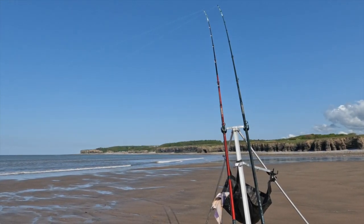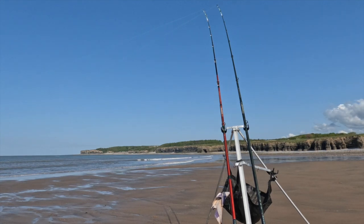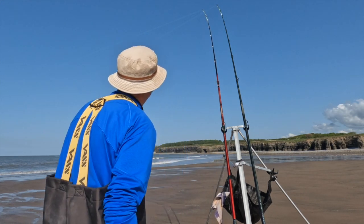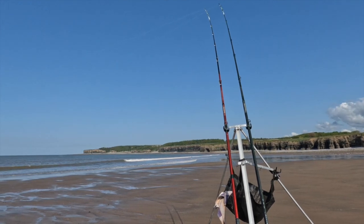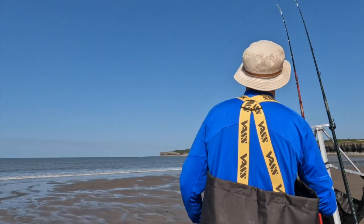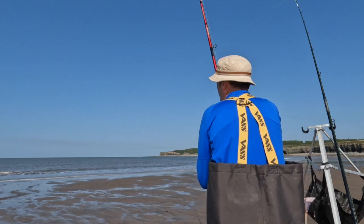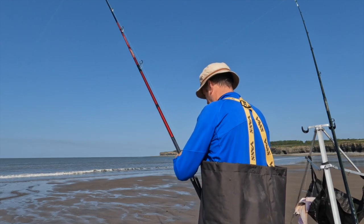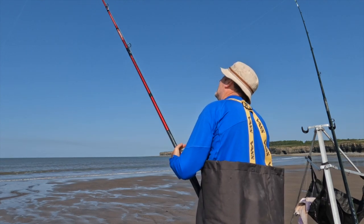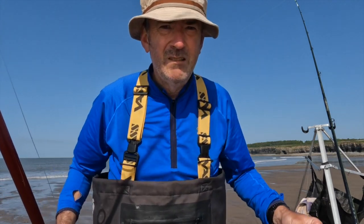Got a bite here on the left hand rod. Let's have a look at that and bring it in. Well, that's a shame, I missed that one. I think he was there when I was bringing him in, but he dropped off about 30 yards from the shore. So anyway, let's bait up and have another bash.